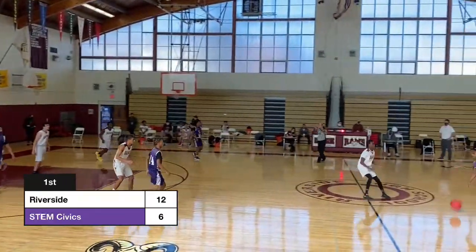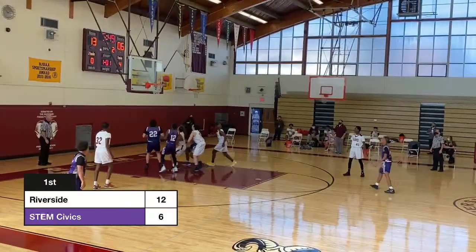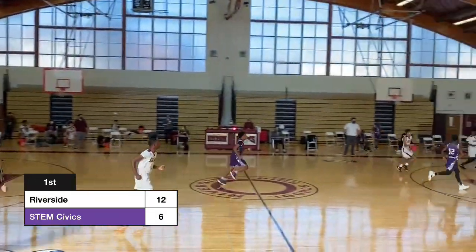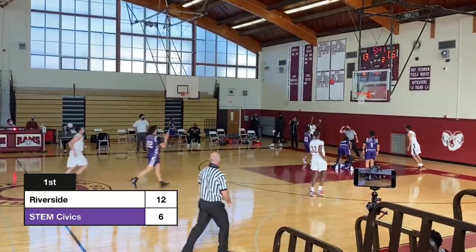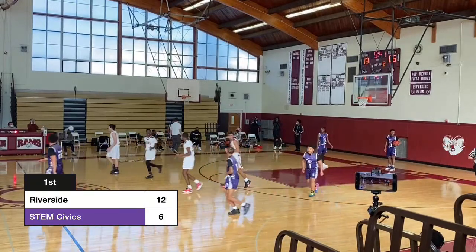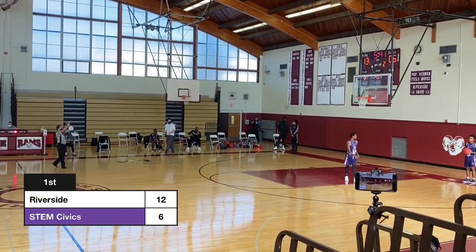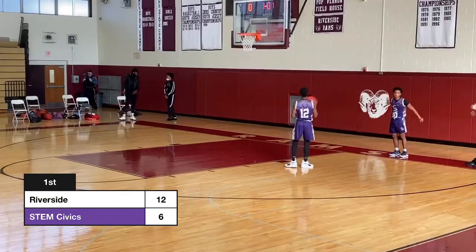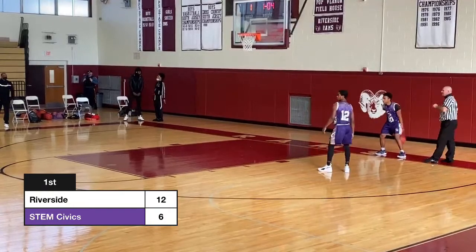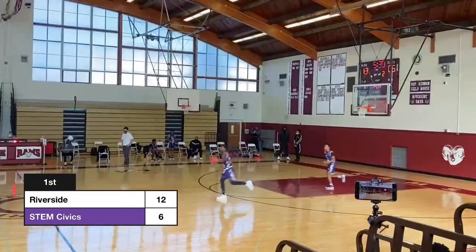Oh, a bad dribble. The ref gives him a tip, so no backcourt call. Another shot attempt, and they miss. Riverside on the fast break. It's a 2-on-3. He's going for it, and the charge call. When you're running that fast, you have to see the floor. So with 3 defenders against 2 offenders, the thing you want to do when you get into that paint is kick the ball as quickly and stop on a dime, because that is exactly what will happen. You will pick up a charge call. So a good play by STEM Civics to get the turnover.